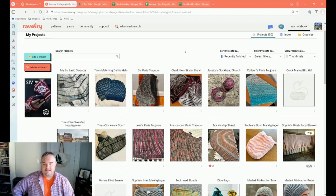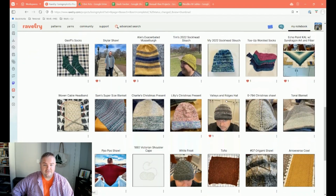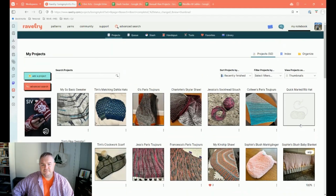I am in the process of, I think I got most of last year updated, and now I'm moving on to this year. You can see some of my more recent finished projects. The problem is when I gift knit, I knit, I block, I give it away, and I forget to take photos. So this is mid construction. Where's another gift knit? This one was a gift. Don't have a photo of it on anyone. It's the softest thing on the planet. It's that Arrowverse cowl. Yeah, so that's my Ravelry.